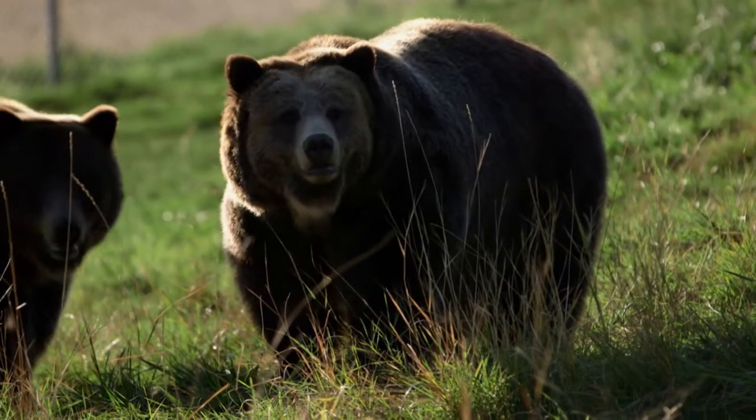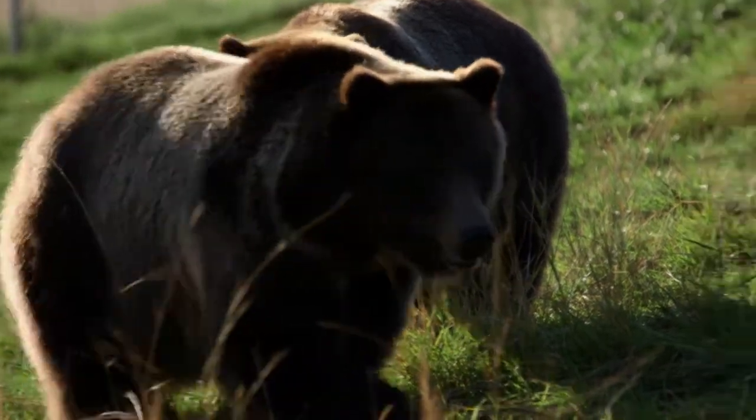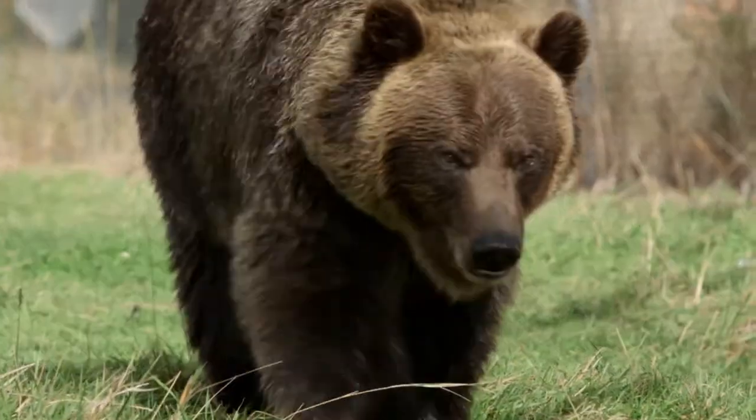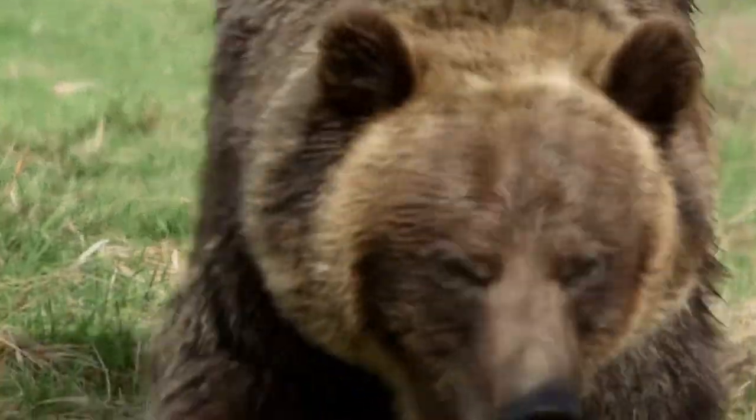The big difference, though, as far as we can tell, is that the bears transition into and out of that state every year. So they exhibit a reversible, if you want to call it, diabetic state, which is not something that's very easy to do for humans.